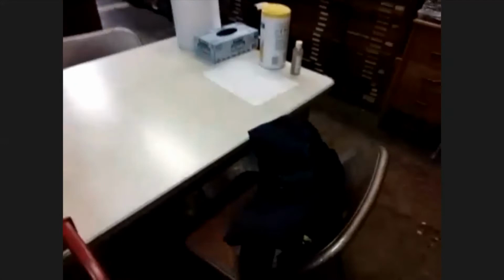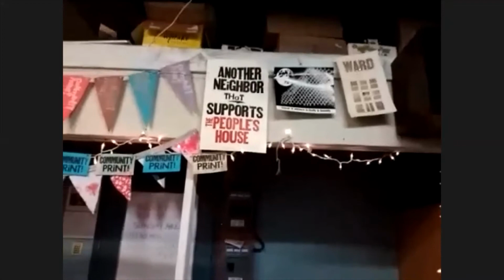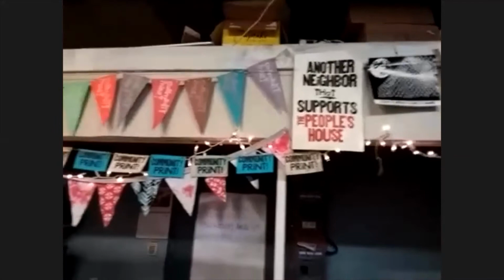I'm going to go around the top of the space so that you can see some of the prints. I'm going to show you some of the presses and the type cases, and I'm going to start with some prints. So I'm going to try and move really slowly. These are hanging up around the top of our space. This is just some of the many, many prints that have been made at Community Print over the years.